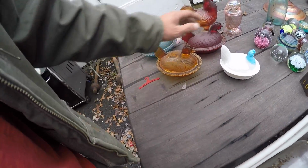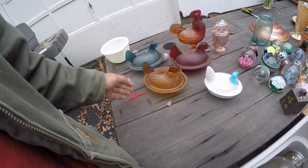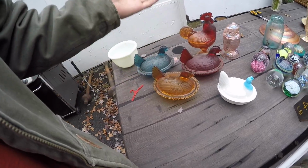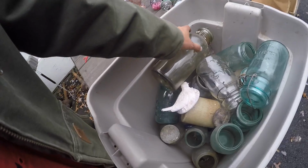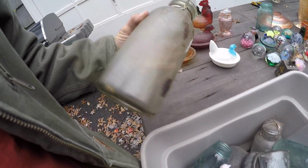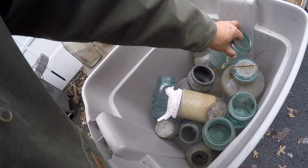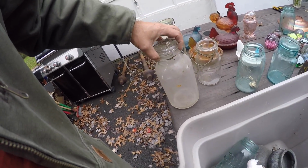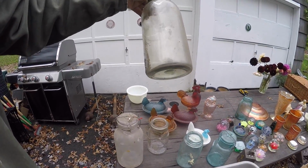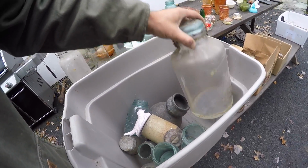So I don't know. I figured these 1, 2, 3, 4, 5, 6 chickens, even if they average $30 a piece, that's $180. Got a bunch of fun mason jars for putting the flowers in. These tall ones might actually use for something else, but definitely have a cool look. Like this big guy here would hold a collection.